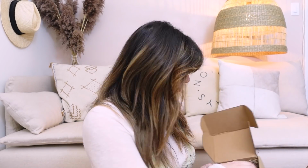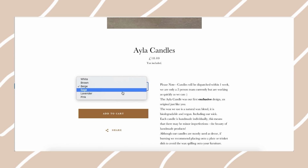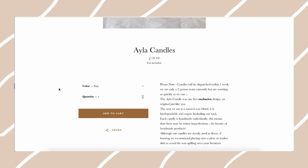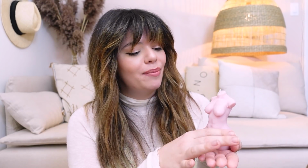So the candle I ordered is the Isla candle. Let's open this one together. So this is her. She's absolutely stunning. I got it in the pink color, but they also have this in a wide variety of more skin-like tones, but they have some fun colors as well. Now I did ask because I was curious. Most people that buy these do not burn them, which I get. They're meant to be sculptural works of art. I probably won't either just because she is so beautiful, but of course you definitely could if you wanted to because it is a real candle.